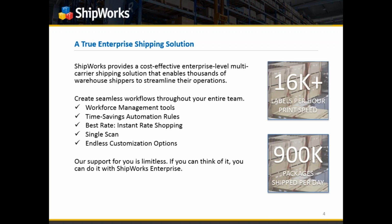So ShipWorks Enterprise, basically we're a shipping software. We provide a cost-effective enterprise-level multi-carrier shipping solution that enables thousands of warehouse shippers to streamline their operations. We are a workforce management tool. We offer time-saving automation, whether it be setting up rules in ShipWorks for how to process labels, or integrating with third parties, sending the data that we aggregate in our software to third parties. And we have this cool new feature called Single Scan and Best Rate. Single Scan allows you to process labels via barcode scanner, and Best Rate, we'll talk about it in just a sec, lets you rate shop carriers.